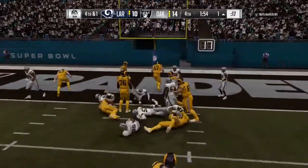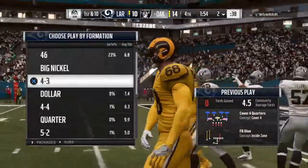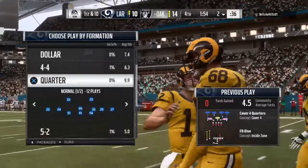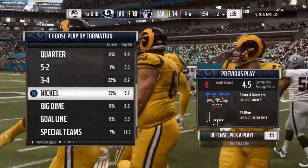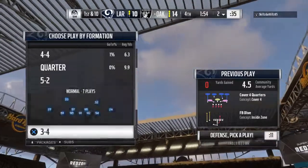Needing the tough yards, they run it with their fullback. And not only did he not get in the end zone, he didn't get the first down either. They'll get neither the touchdown nor the first down. And it'll be a turnover on downs.